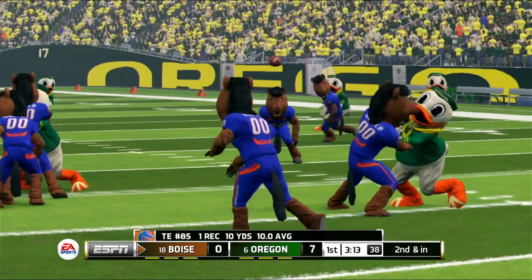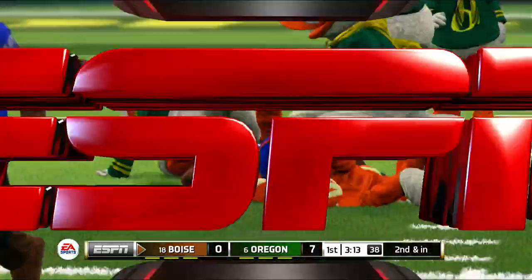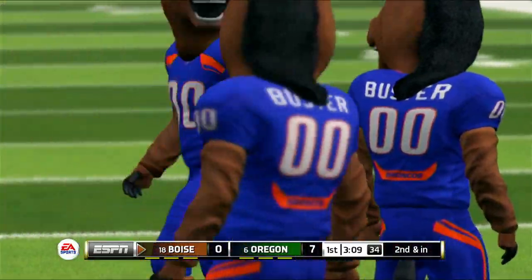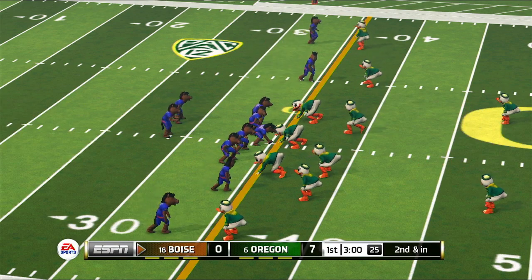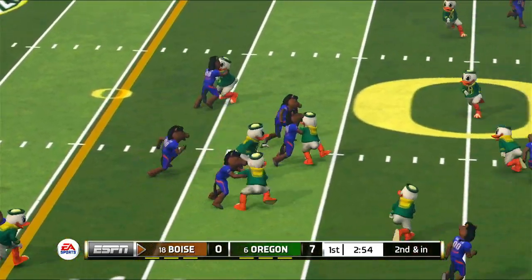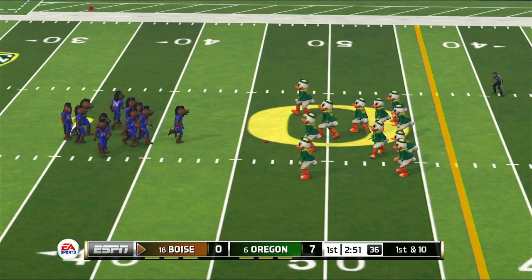Zips it to the tight end. Gain of 10 on the play. That'll make it 2nd and inches. Second down, less than a yard. Ball on the 35. Makes it out to about the 46. That's good for a gain of 11 yards. First down.